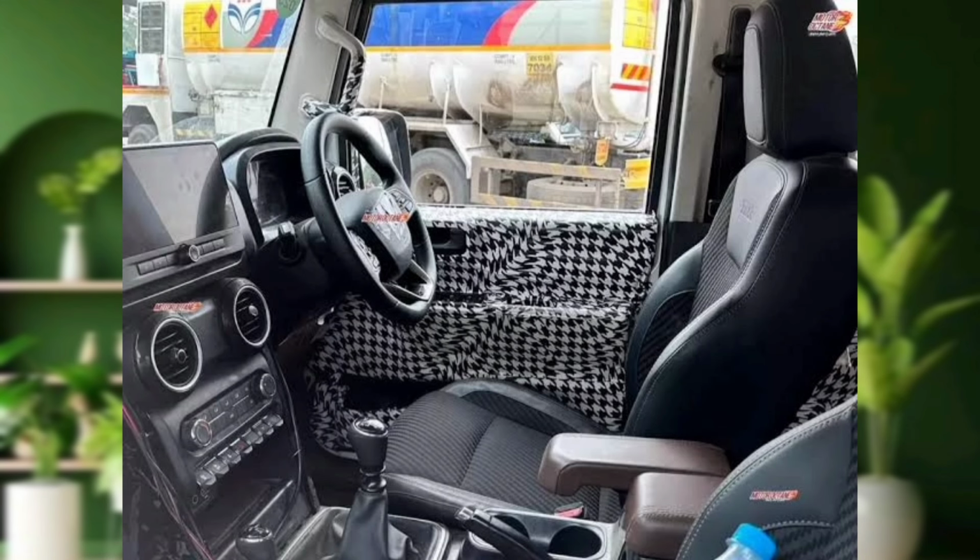As from the reports that we have heard, there is going to be a major change in the interior department of the new Thar. The current 3-door Thar gets very simplistic and minimalistic interiors, and it is not very feature rich as well. But it's not going to be the same case with this Thar, because from the spy shots that we have seen, we can tell you that it's going to get a huge center touchscreen along with digital instrument cluster and a 360-degree parking camera, etc.